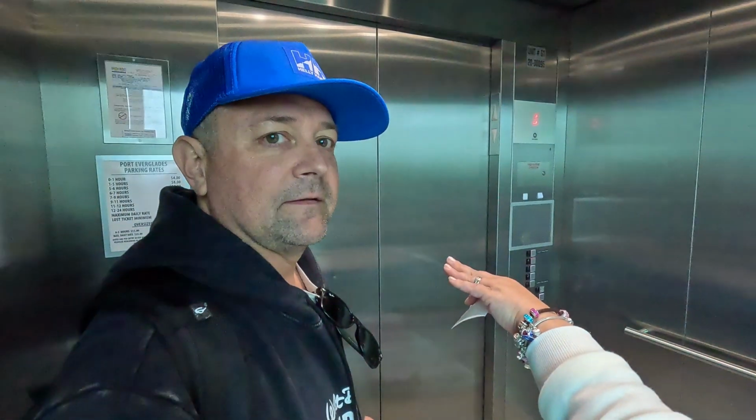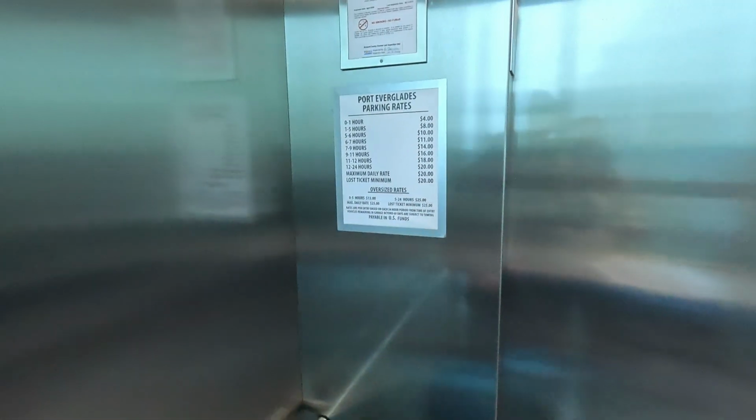She says we can pay down here or when you come out with your car, but it costs us $100 for the 5-night cruise. Five nights, yeah. It says right there, maximum daily rate is $20. So not too bad, actually. I think it's cheaper than Port Canaveral. I think Port Canaveral, for a 4-night cruise, is almost $100.